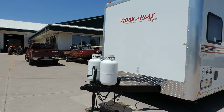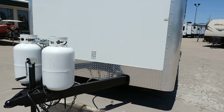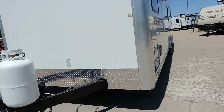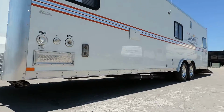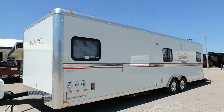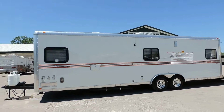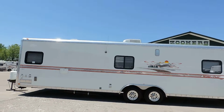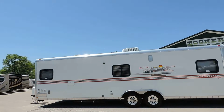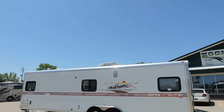Today we just got in on a local trade, a 2006 Forest River Work and Play. Up front you see it's got two 30 propane tanks, diamond plate rock guard. At the bottom, 4-corner leveling jacks, as you see on the bottom there. Very lightweight, only 7,000 pounds. It's got a nice fiberglass laminated skin, aluminum frame, rooftop AC.